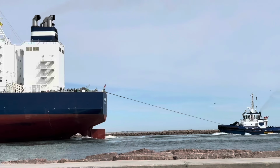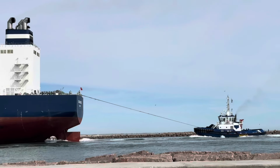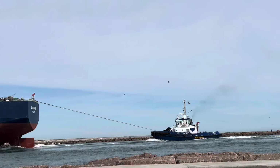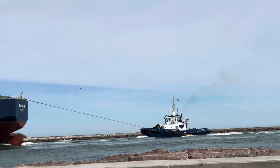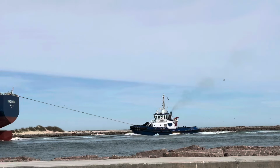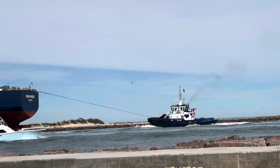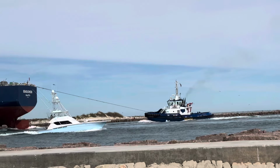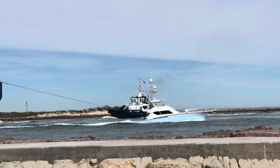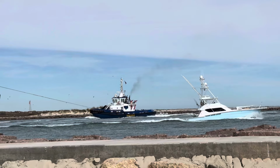Here comes the tug. Well, that's nice. Guys, it is a gorgeous day here in Port Aransas. It's a traffic jam. Let's go see what else we can find on the island.